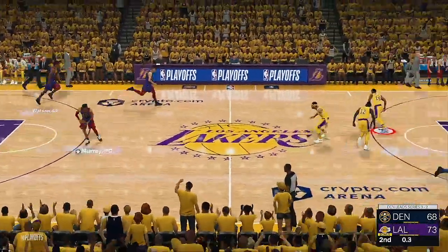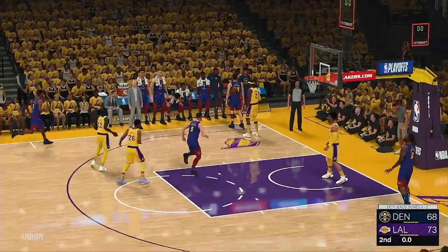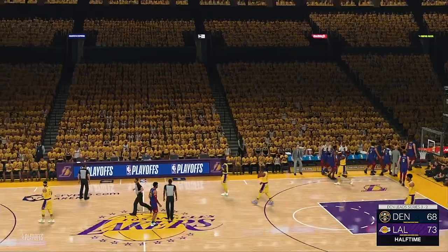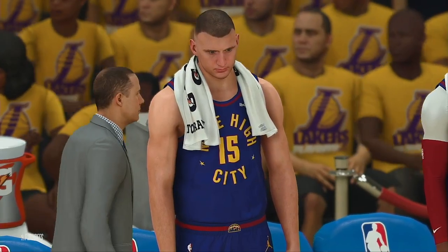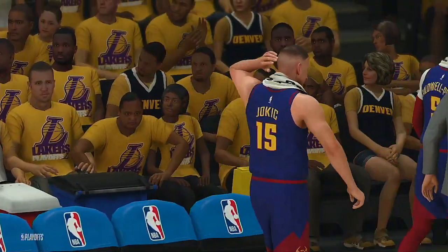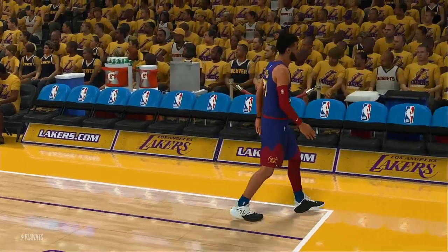Dinwiddie's got 18 points in the game. He's been shooting with great consistency tonight. Love to see that confident play on offense. And a pretty tightly contested game here as we end the first half. The Lakers on top, leading by 5. We'll see you after halftime for the beginning of the third quarter.